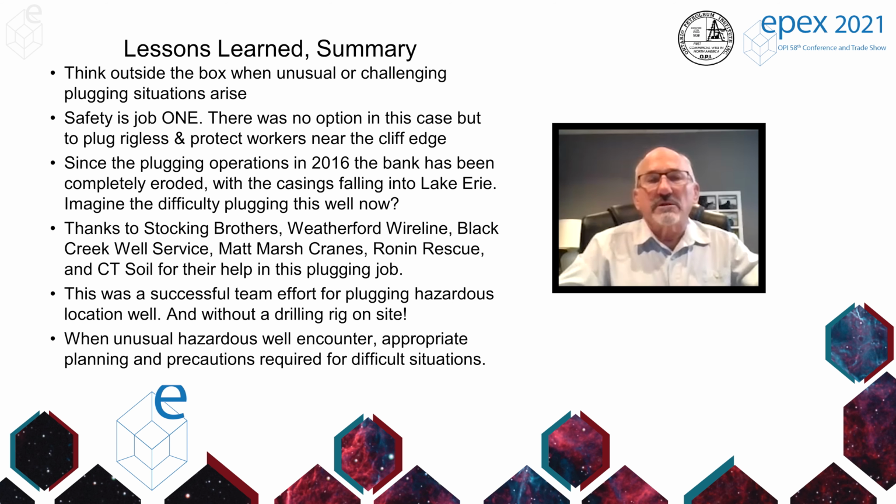So what did we learn? You need to think outside the box when you have unusual and challenging wells like this to plug. Safety is job one. There was no option but to ensure that we protect the workers. We knew we couldn't get a rig to the location, so there was no option but to do it rigless. As you saw in the picture, since 2016, that bank has completely eroded and the casing's fallen into Lake Erie. It would be just unimaginable how we would be able to get access to the well and try to plug it now.